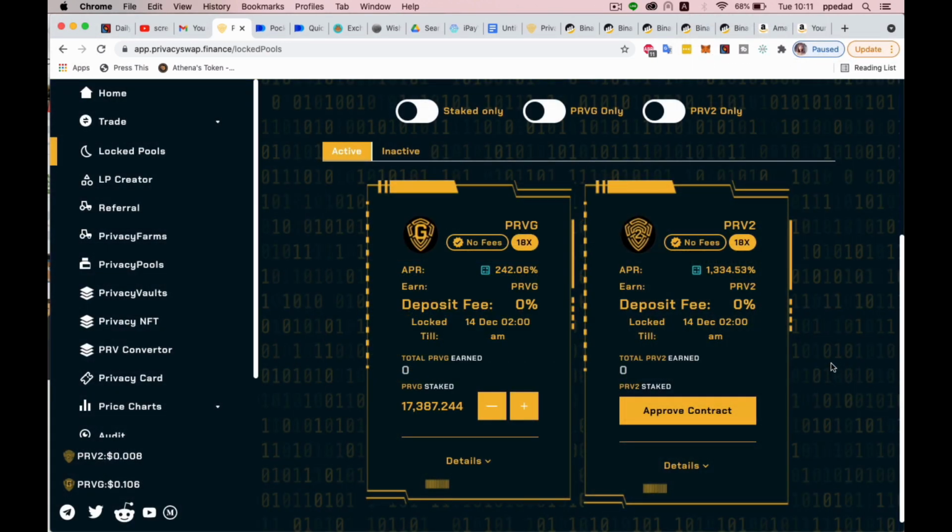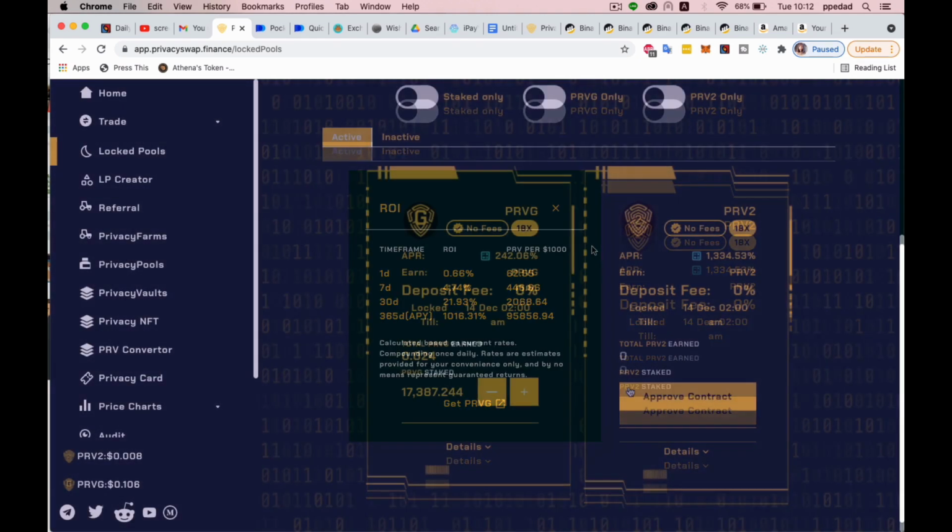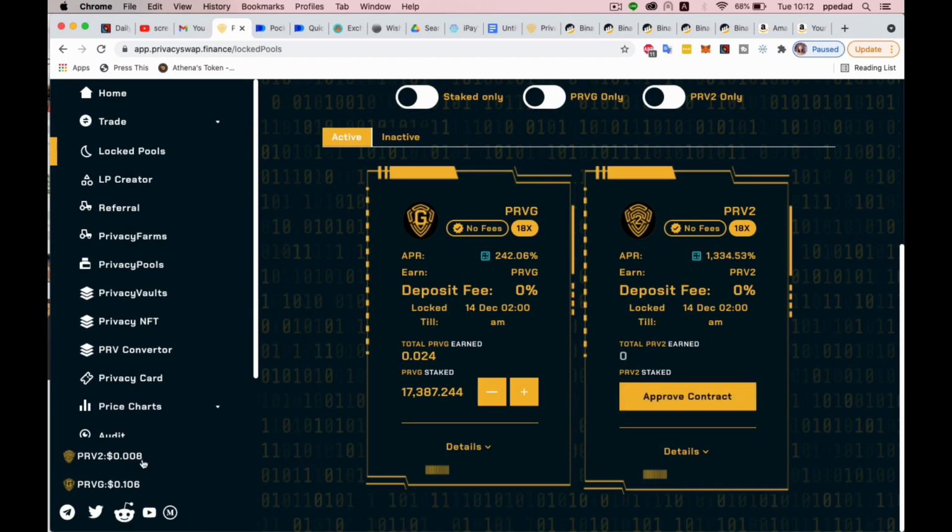And now finally, I'll be able to generate a nice return in the amount of 0.66% per day on this PRVG, which is the governance token. For those people who have been holding on to their PRV2 because you saw that the price is like so low, I think it's like a super jackpot for you guys today. And it's really awesome, because when I harvested an hour ago, I was like, whoa, the return is like double.